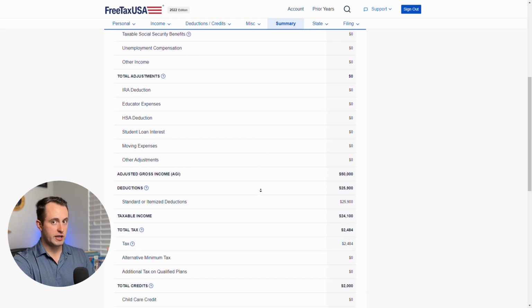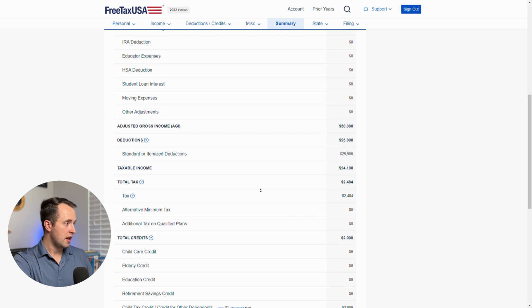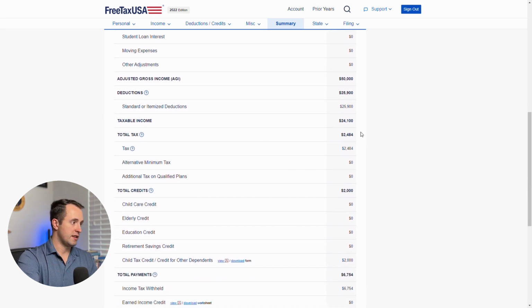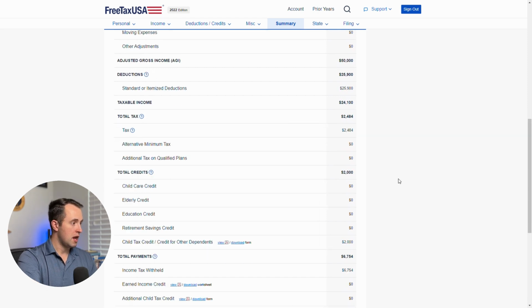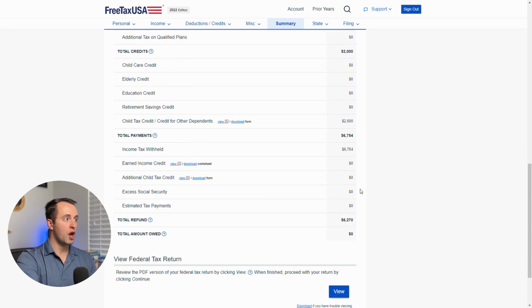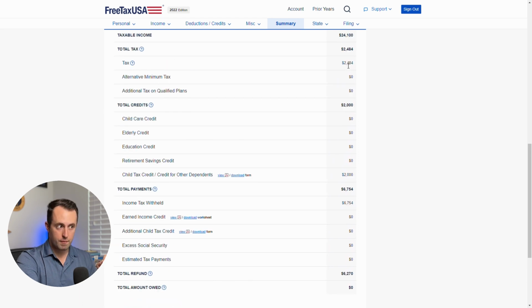You'll take your deductions, like your standard deductions, which you're probably taking. And then it's going to say your taxable income. How much taxes do you actually owe? And then it's going to say alternative minimum tax if it applies to you. It's going to say what credits did you get for the situation, because we have one dependent. We're going to get one child tax credit, which is equal to $2,000. And then we look, what are our total payments? So we had this money withheld from our paychecks, and that's reflected on the W-2. So here it was $6,754 that was withheld, but we only owed $2,484. So we add that $2,000 tax credit on top of it.